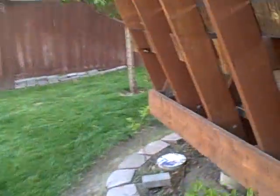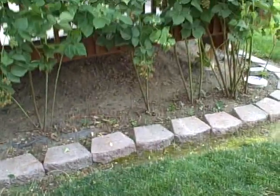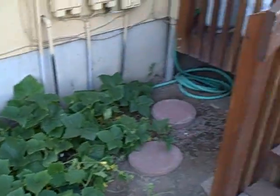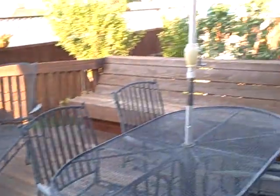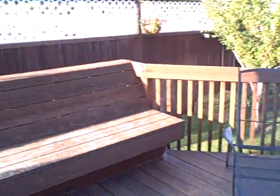I'll walk over here. Oh, we have more blueberries here along the edge of the deck. Blackberries. Now these are contained in a weed cloth so they don't get out of control. Had them in there for 5 or 6 years now and they've just been fine. Here's the cucumber patch off the deck. I'll pan back here as I go up the deck. Made the deck myself. Barbecue, patio furniture, and built-in decks.